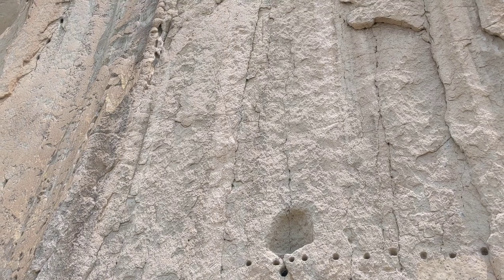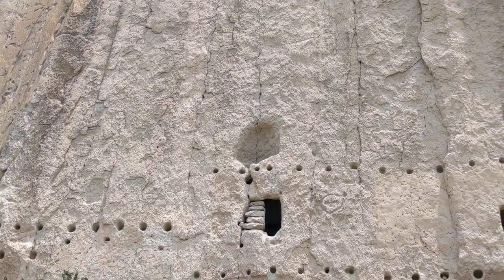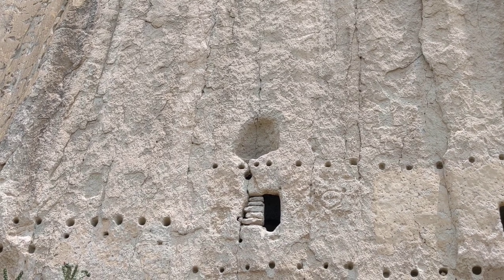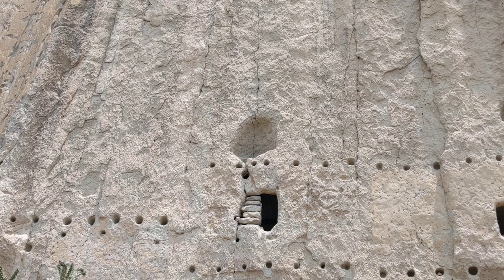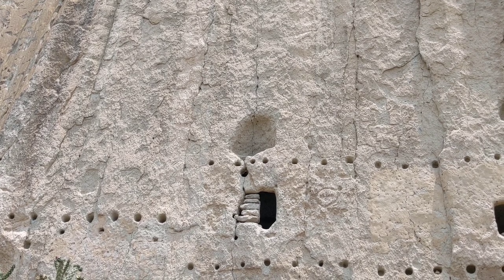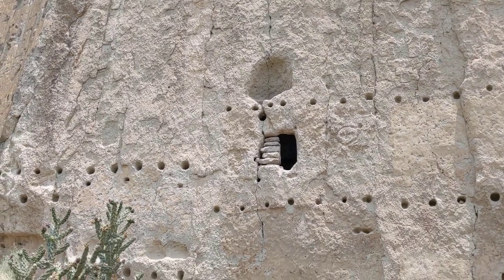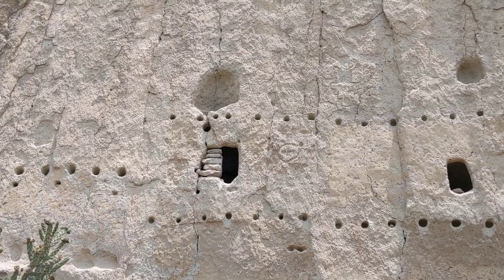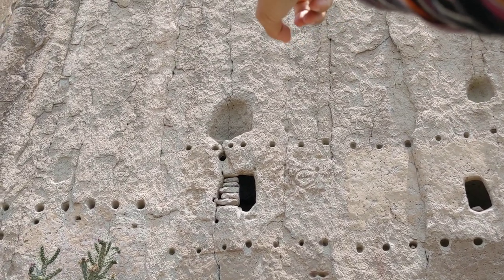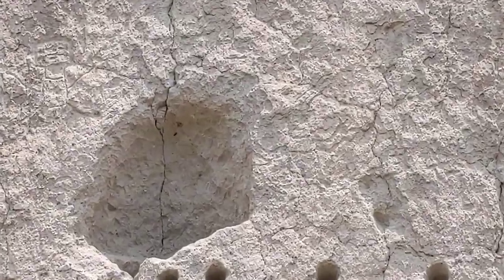Do you want to see the rain symbol? See the steps right there? See right where I'm pointing? It's right above one of those little holes. It looks like steps going down to the right. It's just a little line. I spy the step. Yeah, right here. This is one of those highlights for children. That's it. You find the step. Oh, that's a little person too. That's a little person, right? Yeah. Exactly.